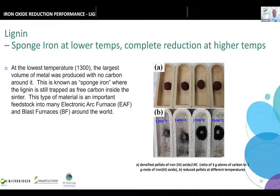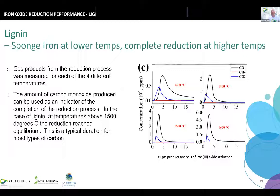And this is some of the specific data. At the different temperatures, you can see the time it takes. When you're putting your iron oxide and metallurgical coal into a blast furnace, what you want to be doing is looking at how much carbon dioxide and carbon monoxide is released, because once they stop being released, that means you've reached your iron metal. And you can see the higher the temperature, the faster it happens. It only takes about 6 minutes at 1600 degrees, but more like 15 minutes at 1300 degrees.